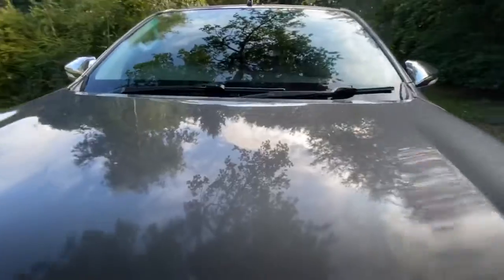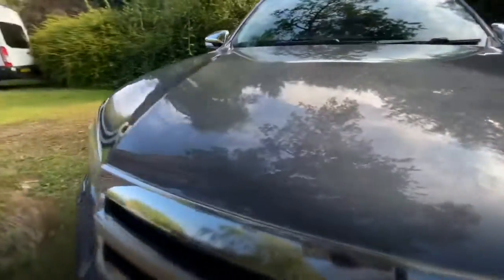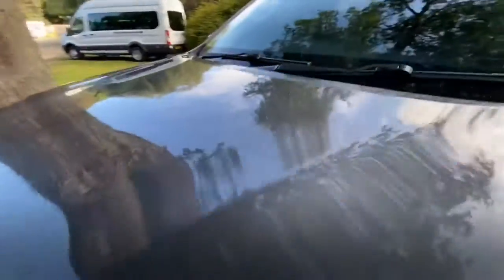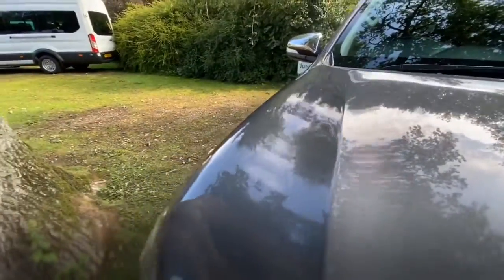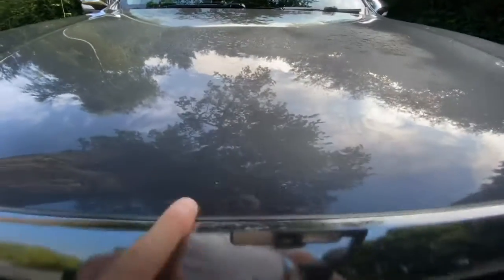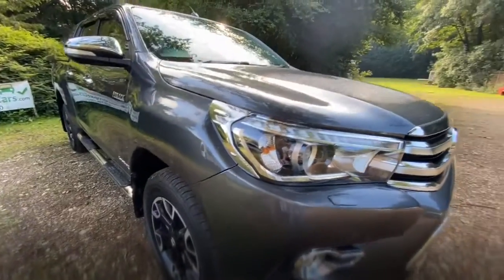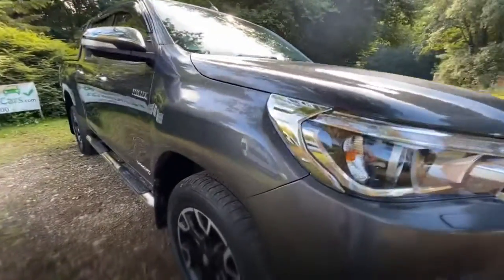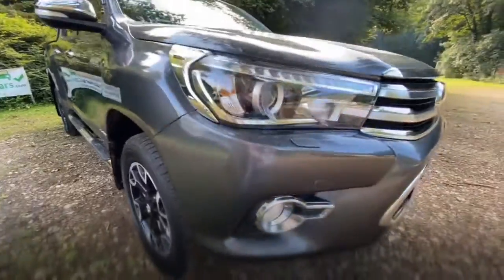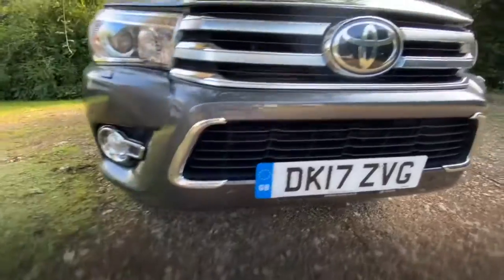Right, so bonnet. Hopefully, as you can appreciate from the video, it's really clean. There's no obvious marks, scratches or dents on the bonnet that I can see. A few very small stone chips, which you wouldn't not expect to see, I suppose. Obviously, it's a pickup truck, but most people have these as a car now. So obviously, it's really important that you see all the little bits. Right, so front bumper, I can't see anything other than a few little stone chips around the bottom here.